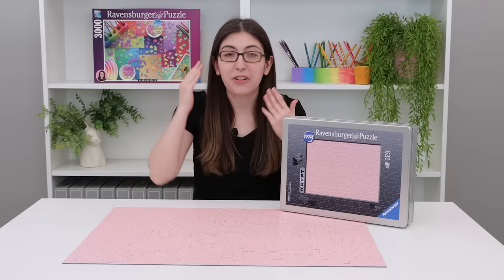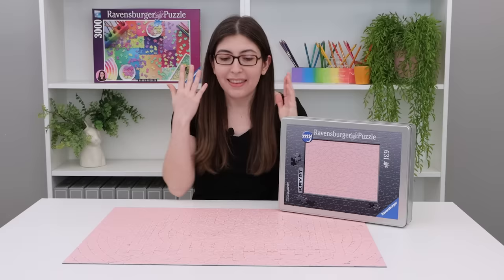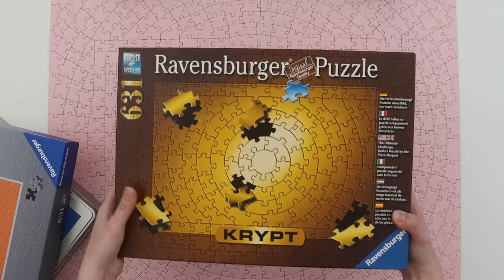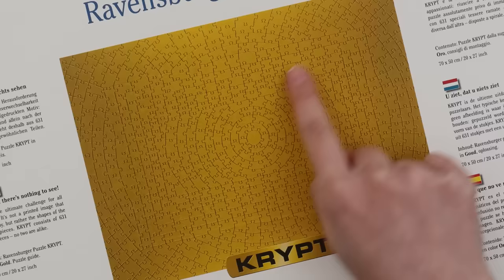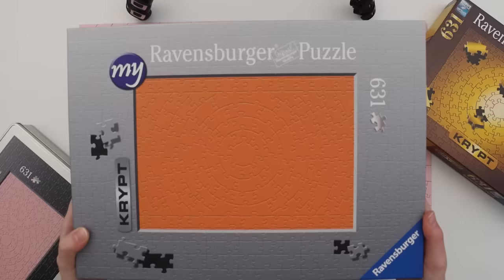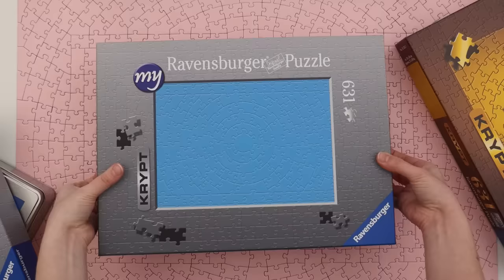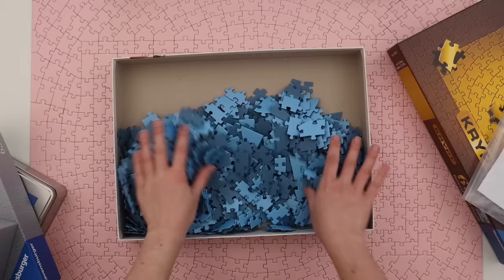Now, I do wanna say that since these puzzles use their custom photo tool, there is a tiny bit of quality trade-off. So the regular Krypt puzzles have a fully designed box, including the full cut printed on the back of the box. Plus, they come with an envelope which contains the solution. And these custom Krypt puzzles don't have any of that. You can see this is what the box looks like, so you don't get that back of the box with the full cut. And then you don't get that envelope, it is just the pieces inside the box.